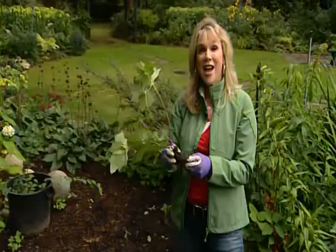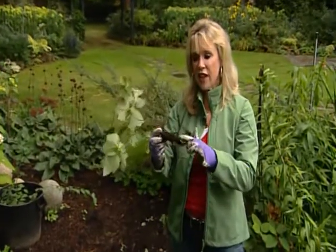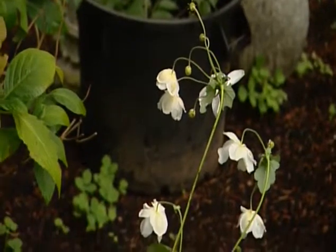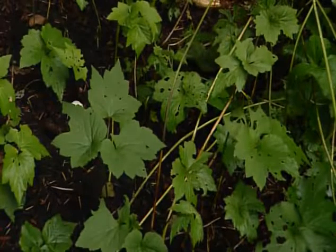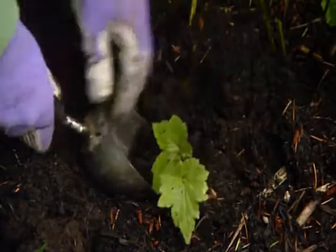Aren't they sweet? Japanese anemones are simple to plant. They have thick, fibrous roots which are really easy to separate and replant. If you look closely, you'll see where the Japanese anemone is having babies. See all those new leaves poking up there and there? Just pull up this new plant away from the others and move it elsewhere in the garden.